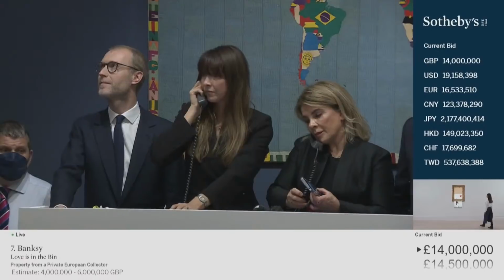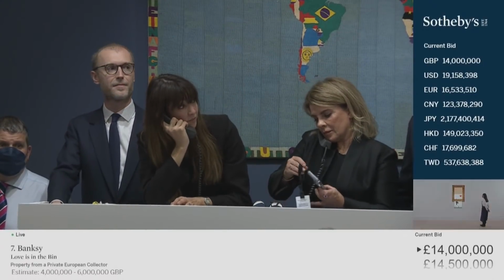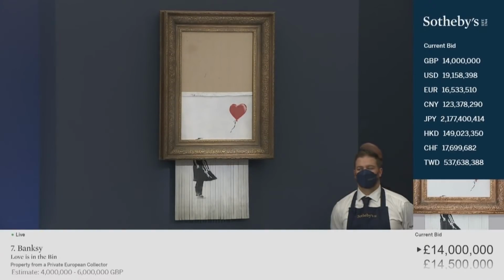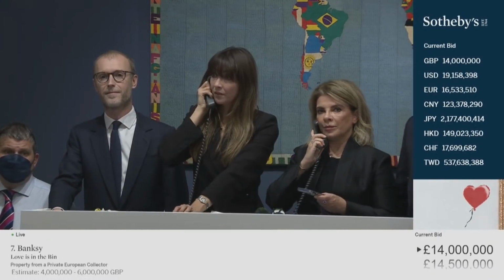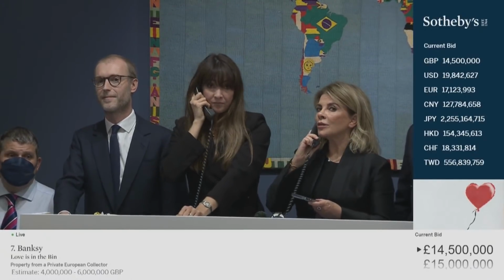Here it is, up here on the telephone still, at £14 million. At 14 million. Anyone in the room want to come in at £14 million? Bidding, sir? How about you, sir? Any more? It's here at 14 million. 14,500,000. Thank you, Emma. 14.5 now.